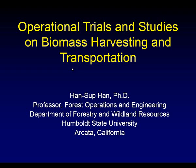This morning I had a trip to that Forest Service experimental forest in full sunlight. That was cool. So I don't think I need to take a vitamin D medicine tonight. So anyway, it's really good to be here.